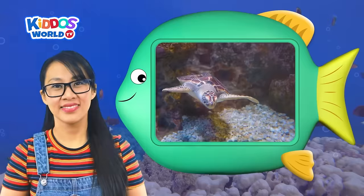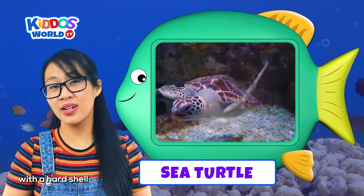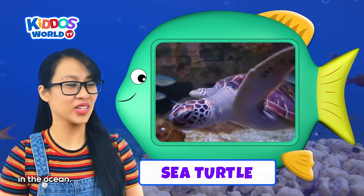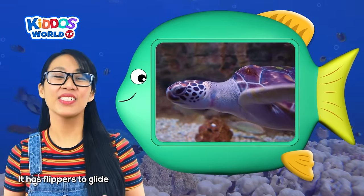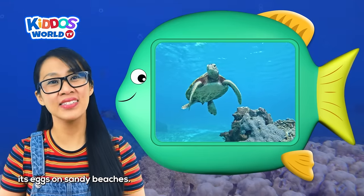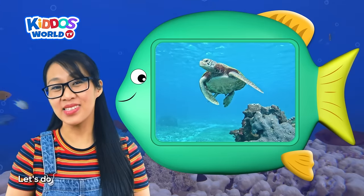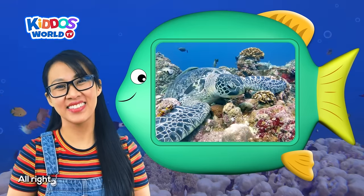Woo-hoo-hoo! A sea turtle is a friendly reptile with a hard shell that loves to swim in the ocean. Cool. It has flippers to glide through the waters and often lays its eggs on sandy beaches. Ooh. Let's do another one, kiddos. Alright!